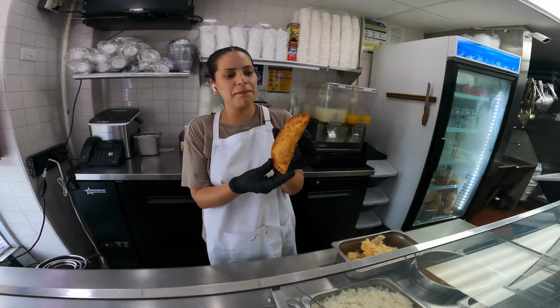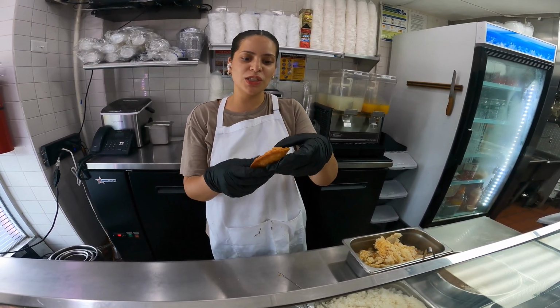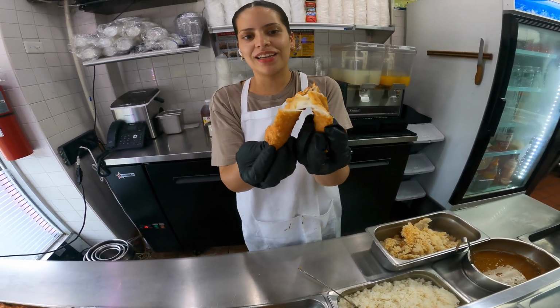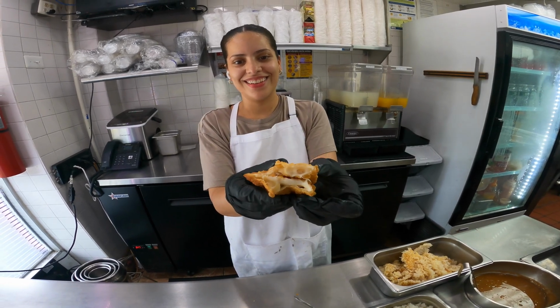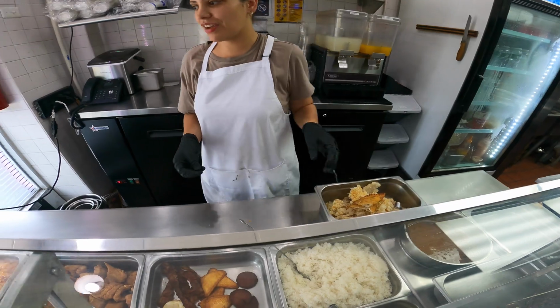So what's that? We make empanadas here every morning. We call them pastelitos in Dominican Republic. This one is a cheese one. And then just cut it open. You got nice gooey cheese inside. Nice, that's good. And then we also make beef and chicken. So we serve those every morning.